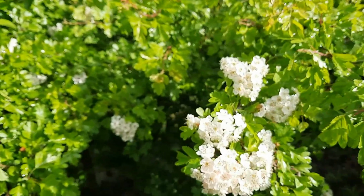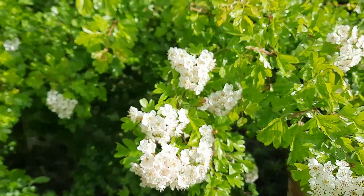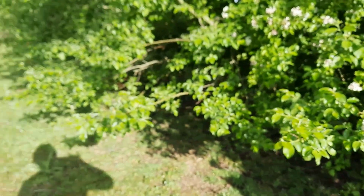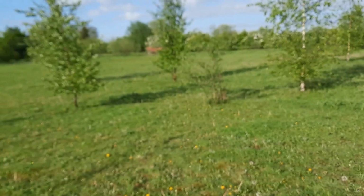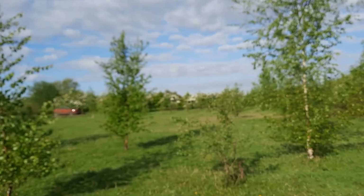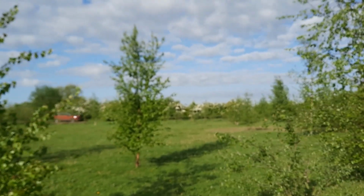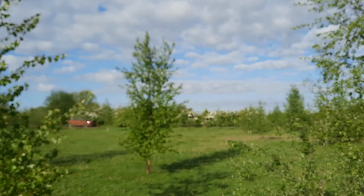Look at all these hawthorn blooms. They're very nice. Very nice. Hawthorn's out all the way. You can see in the distance there where the car is. Loads.